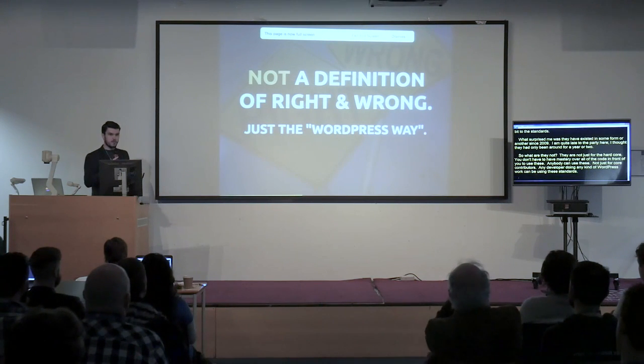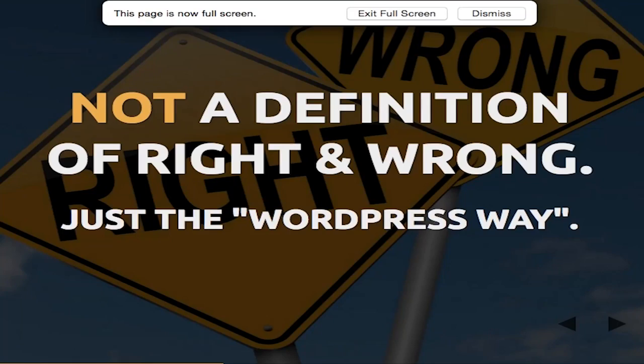It's not a definition of right and wrong. It is just the WordPress way. This is how we do it. While it's open to a debate to a degree, there's no point really arguing. These are the standards. That's the way that you code with them. Get on with it and start writing more code.